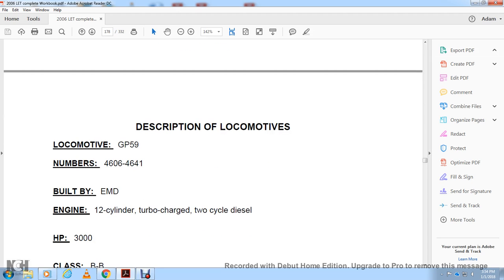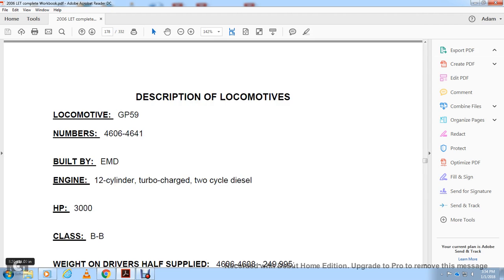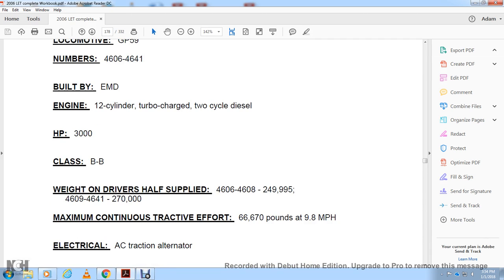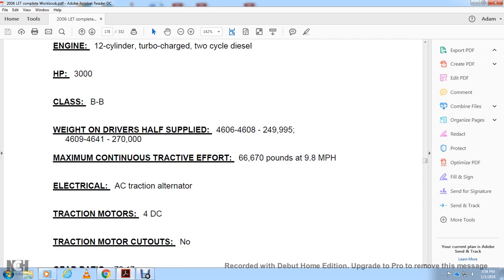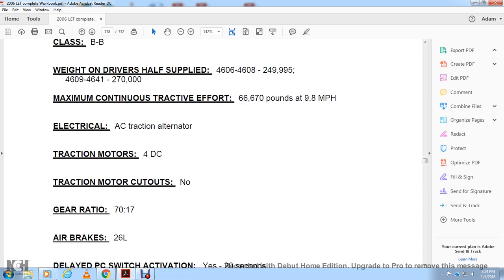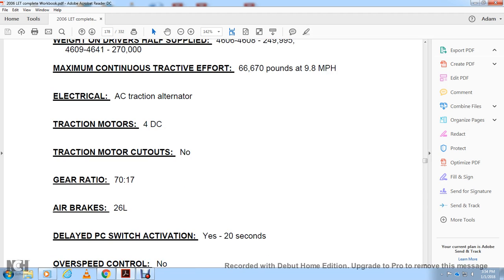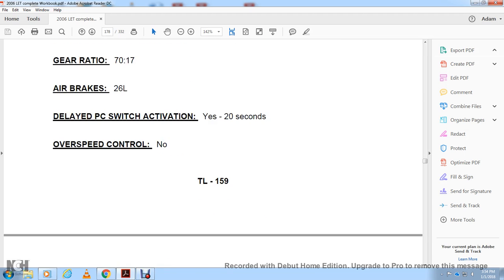GP59, 4606 to 4641. EMD 12-cylinder turbocharged 2-cycle diesel, horsepower 3,000, class BB. Weight on drivers supplied: 4606 to 4608, 249,995; 4609 to 4641, 270,000. Maximum continuous traction effort: 66,670 pounds at 9.8 miles an hour. Electrical: AC traction alternator, 4 DC traction motors. Traction motor cutouts: none. Gear ratio 70-17. Air brakes 26L. Delayed PC switch activation: yes, 20 seconds. Overspeed control: none.